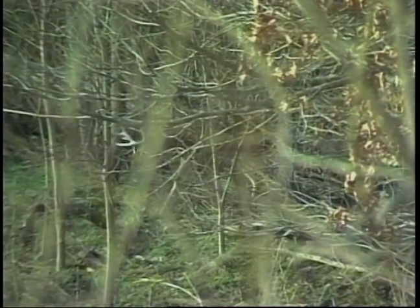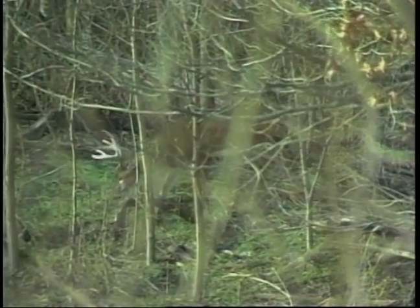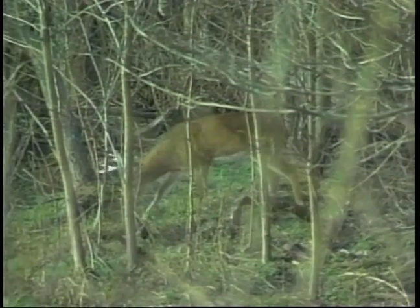Just like the moon guide said, at about 4:30, a real good buck appears. He's 70 yards, and the wind is perfect. Walter will let him come on out and hope for the perfect shot.